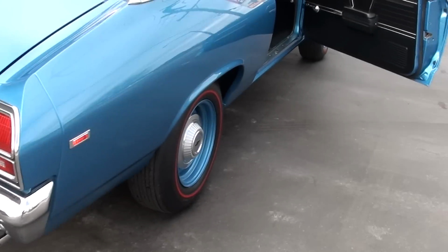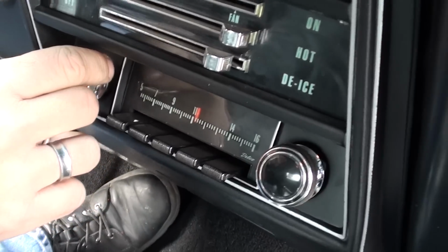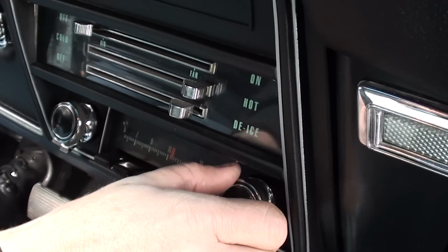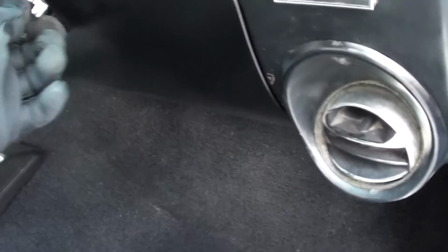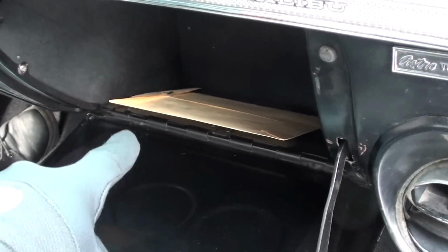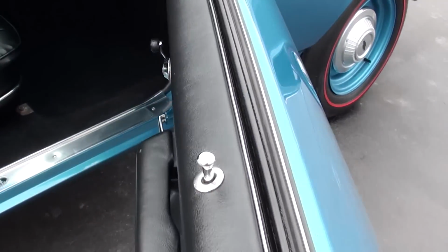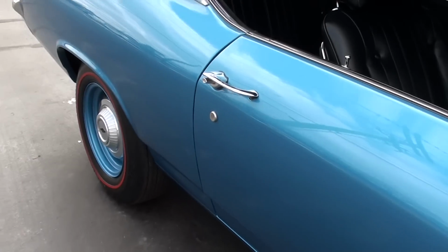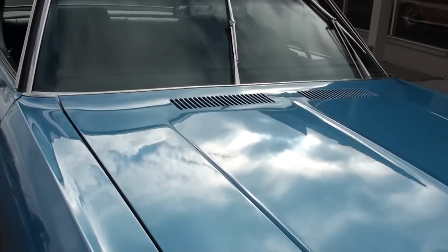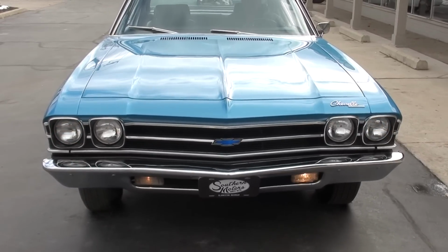Even the reverse lockout, it's got a factory 4-speed. It's got a reverse lockout, so the car's got to be in reverse to get the key out. And I think the radio comes on. I couldn't get a station, but it powers up. Blower motor does work. Oh, and in the glove box here, there's some original paperwork from when the car was bought new. I forgot about that. The original GMAC paperwork. That's a great car, man.